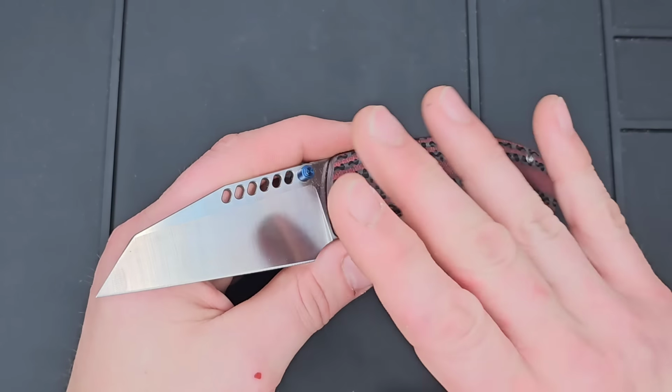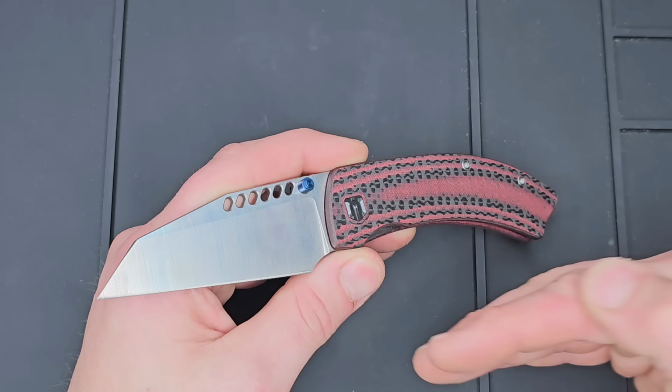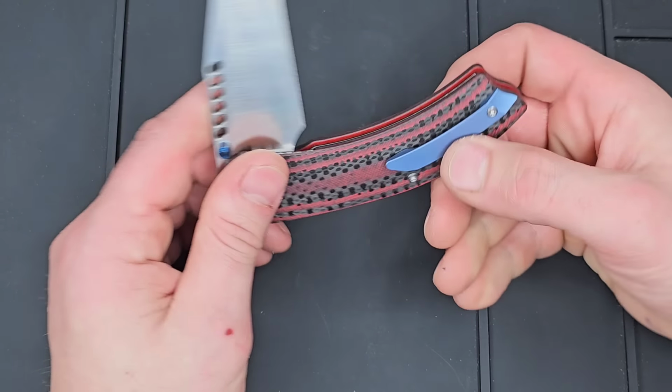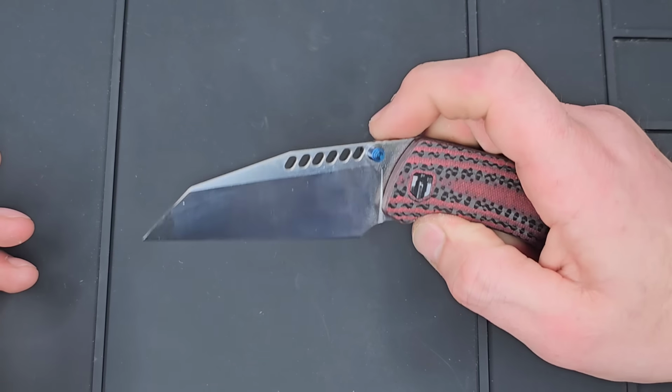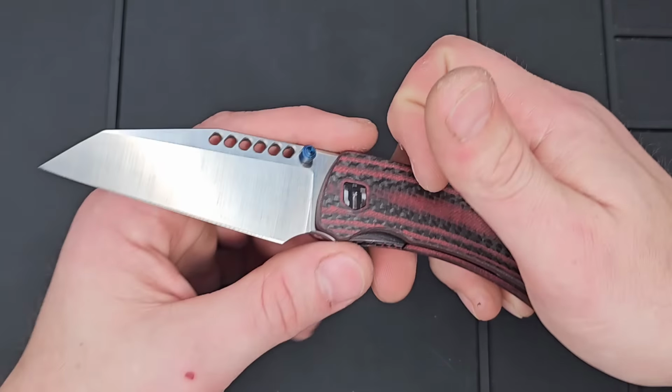This one, however, is only an honorable mention because it's over $100. We're doing $100 and under. So we'll have some very affordable knives, but up to $100 because of inflation. It used to be $60 and under, now it's $100 and under. So thanks to inflation, knives and materials and everything have gone way up.